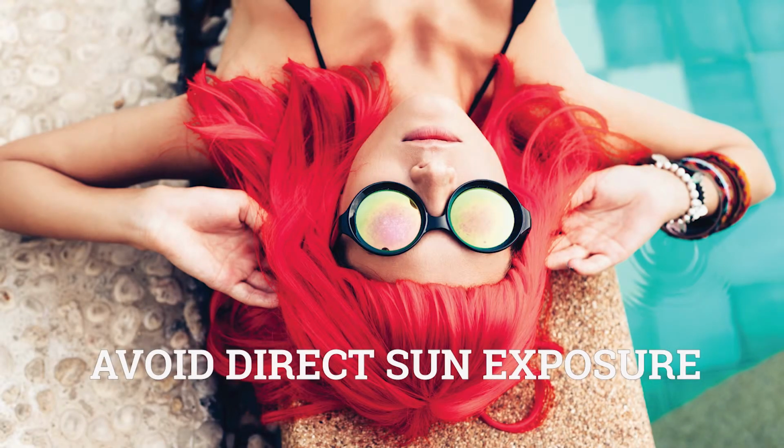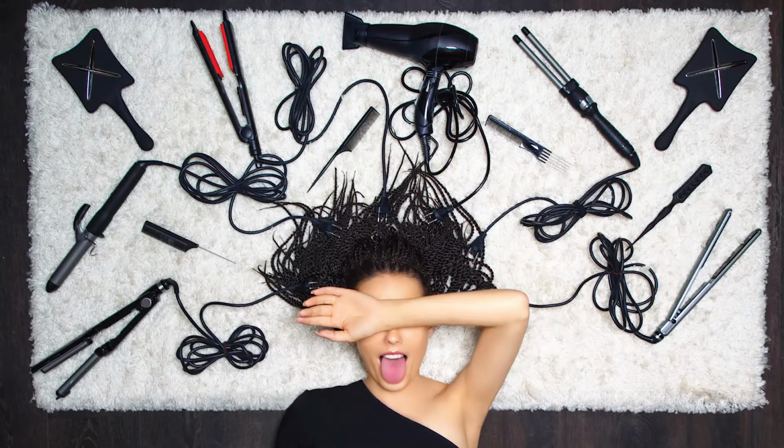No sunbathing. Too much direct sunlight will strip all that crazy color right out. Avoid swimming. Chlorine will strip the life and color from your hair, so avoid doing it. And high heat styling. Try not to use high heat styling if possible. Use a styling tool with heat control and go all the way down. Also, look up some no heat styling tips for longest results.